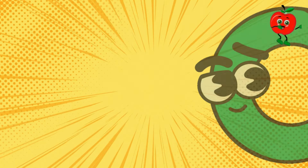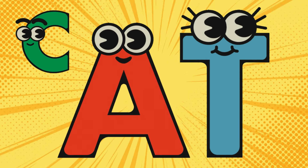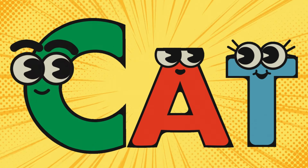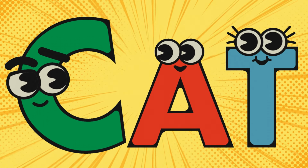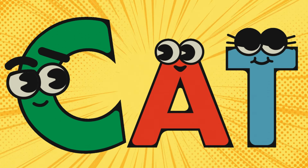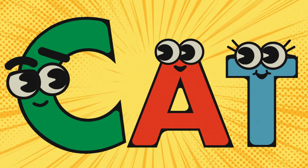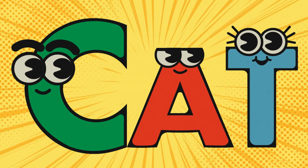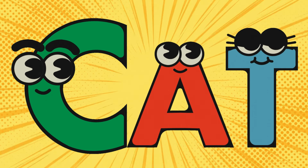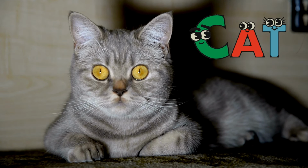That's right! Good job! The letters A and T together make the sound at. At. When C, A, and T come together, we make a word! Do you know what word it is? Let's try. At. At. Cat.